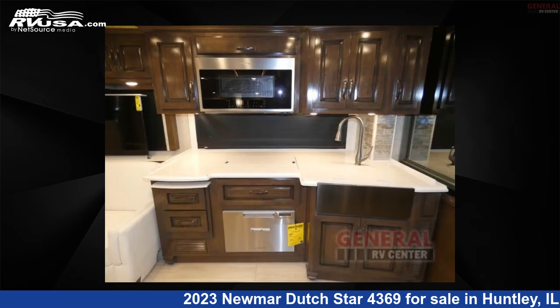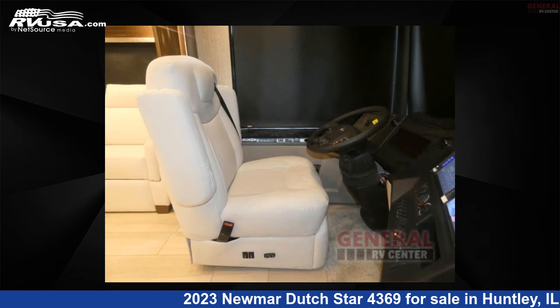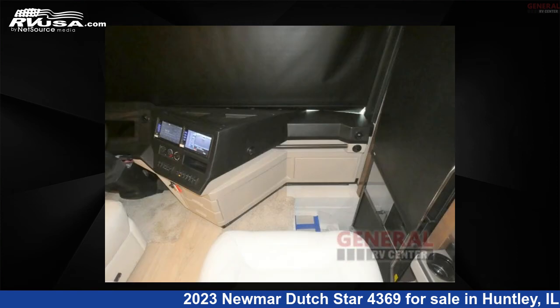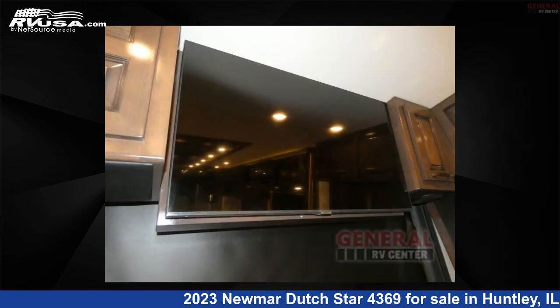This new Newmar is 43 feet 0 inches in length and features sleeps 3, Slideout, and 105 gallons fresh water capacity. The floor plan layout of this Class A features bath and a half, rear bath. This 2023 Newmar Dutch Star 4369 is built on a Freightliner Tag Axle chassis.